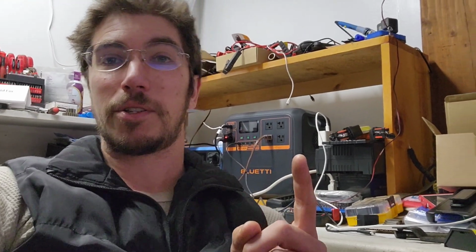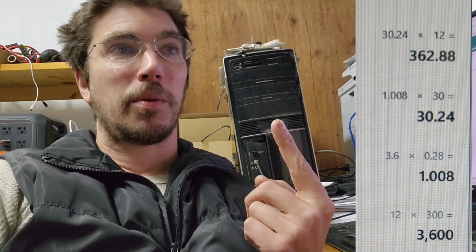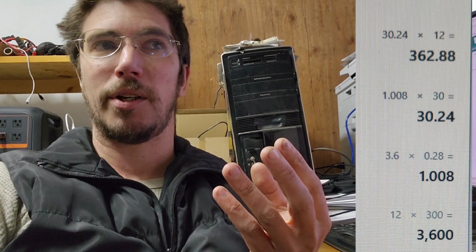So let's say I spent $400. Let's say that allows me to off-grid my 300 watts worth of computer usage every day. 300 watts worth of computer usage every day comes out to, let's say, 12 hours worth of running the computer every day. That comes out to 3.6 kilowatt hours. 3.6 kilowatt hours in Maine comes out to a little bit over $1 a day in order to run my computer. $1 a day quickly adds up into $30 a month. $30 a month quickly adds up into $360 a year. So if I spend $400 to add enough solar, I can kill off the cost of running my computer in a year and have it pay for itself.